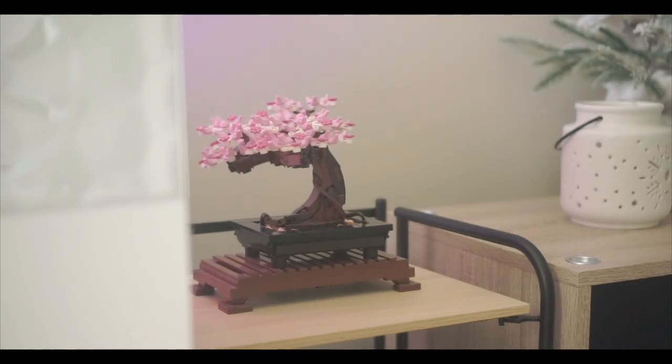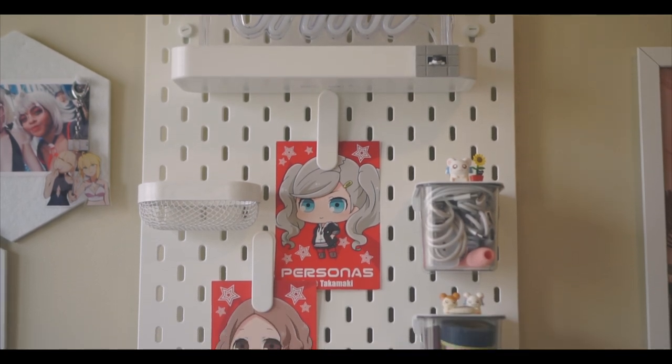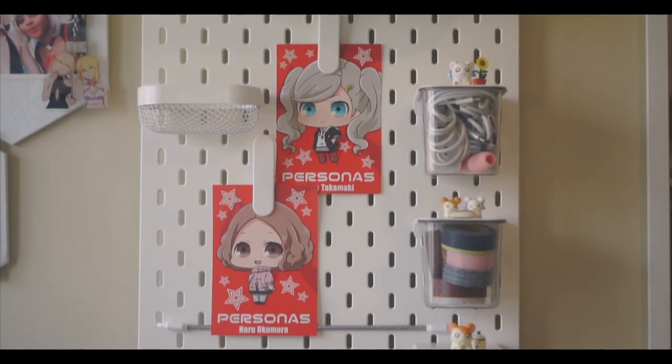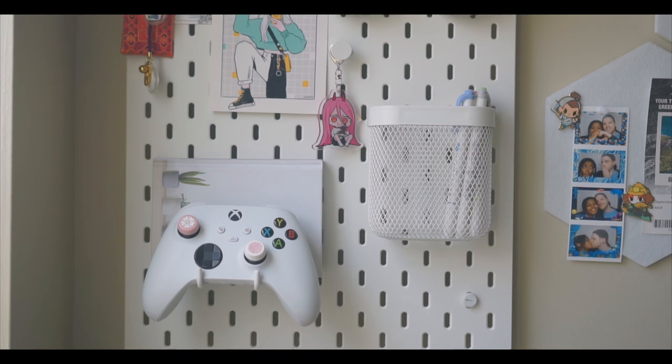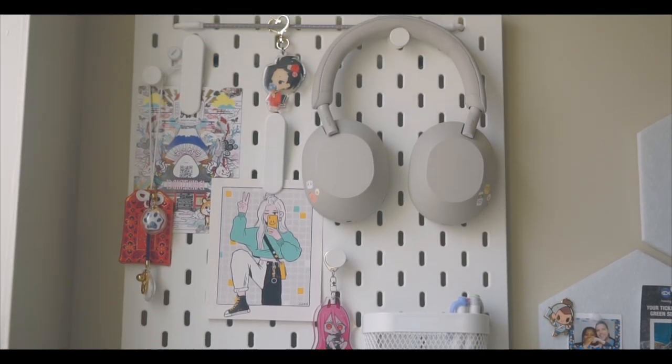I think adding bits of personality to your space is critical to making it cozy and inviting and encouraging you to want to work in the space. Here I've included some memorabilia, as well as some tools for my everyday use.